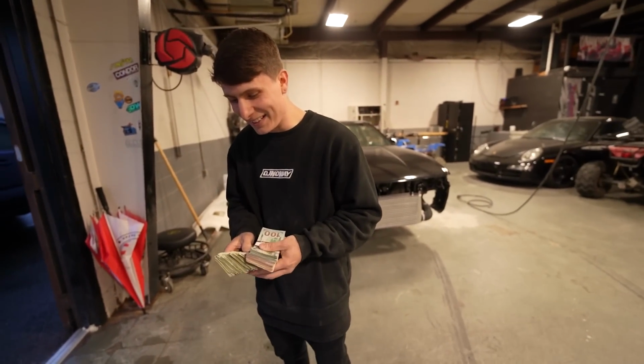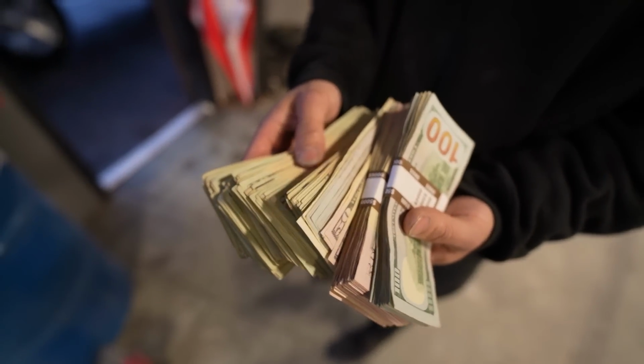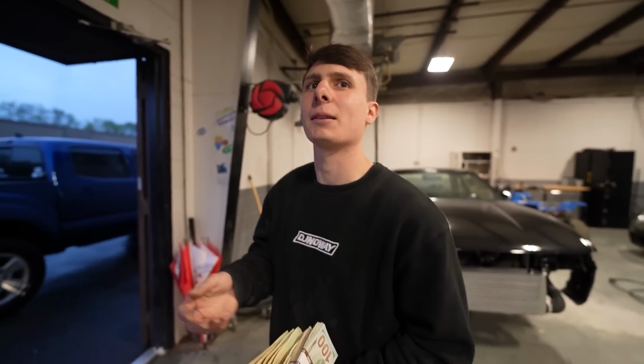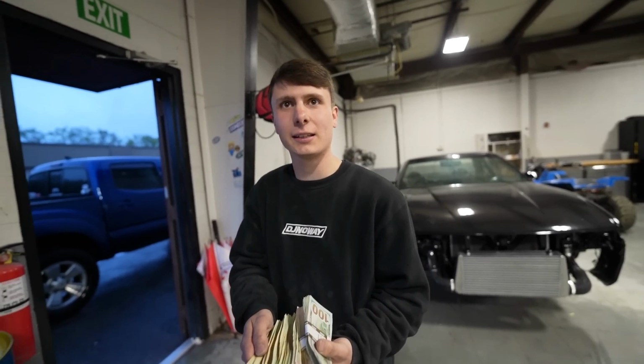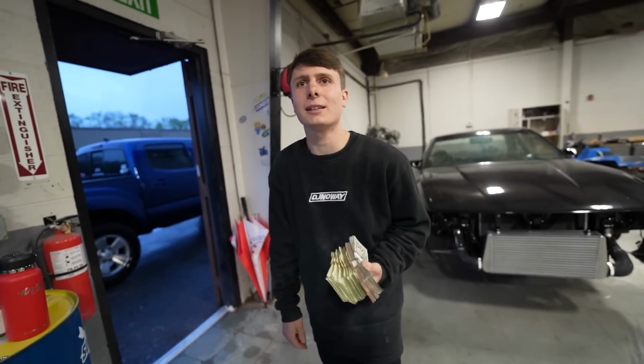So many 20s. Dude, the 20s is unreal. Oh my god. I know it's not the person's fault, it's the bank. But you know when you're going to buy a car and the bank gives you all 20s like this? You dread that. You feel like shit. It sucks to count.